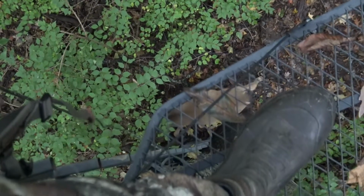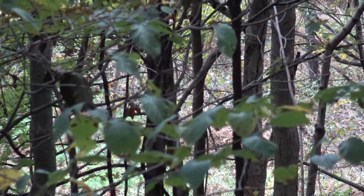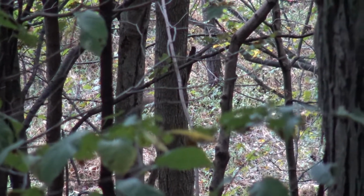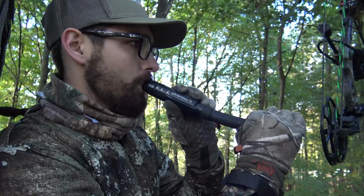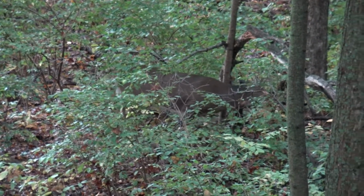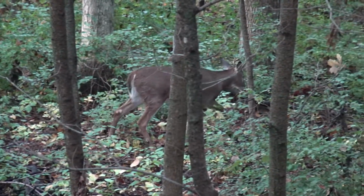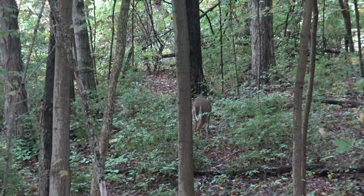While watching these deer move off, a small buck swings through the edge of the bedding area to my east. I do a couple light grunts to get his attention. Within minutes, the buck makes his way downwind and through the acorn flat. With no deer in sight, he heads back towards the bedding area and out of the area.